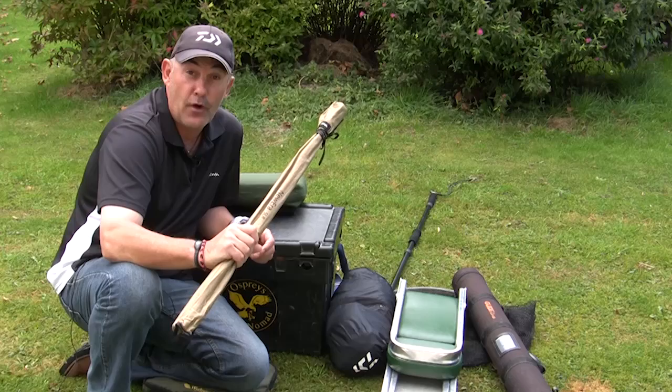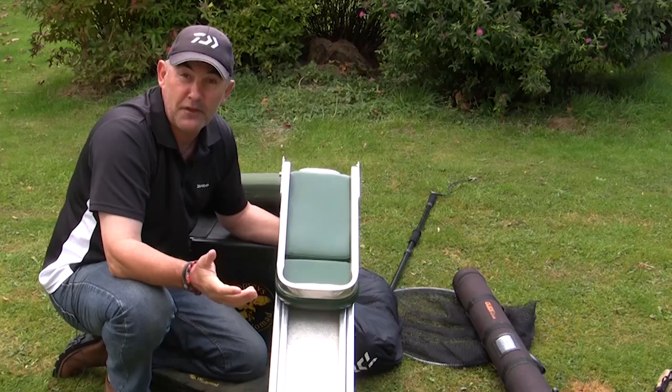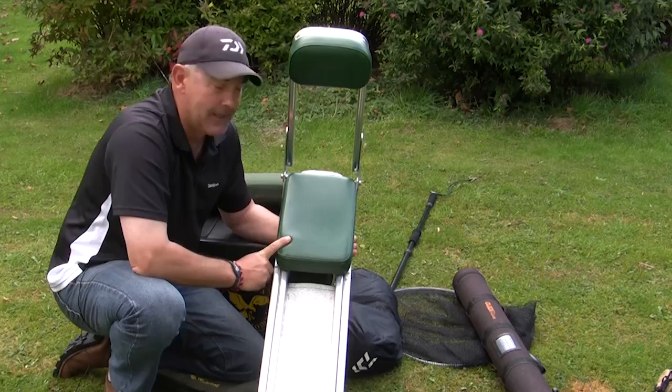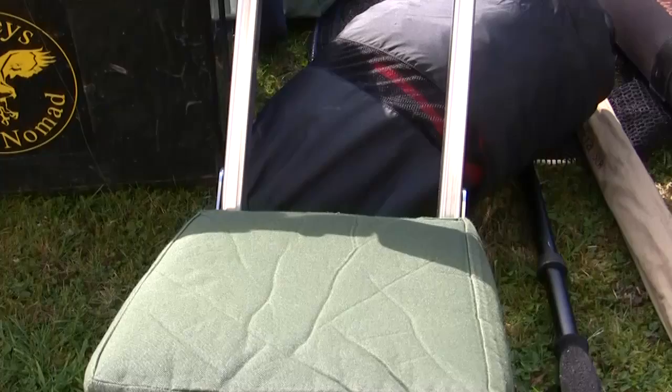Then, the most important thing, a boat seat, right? There's nothing worse than fishing in a competition and your knees are starting to hurt. You want to be as comfortable as possible. I'm going to be spending 5 days sat on this, so your bum becomes rectangle. Get an added seat pad on there, and it just gives your bum a little bit more comfort.